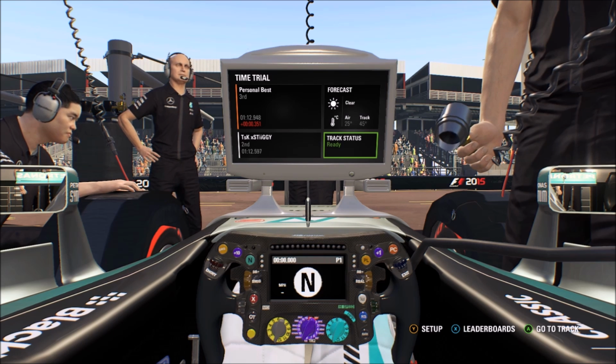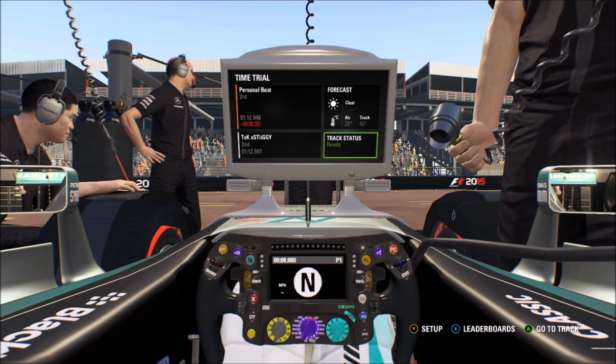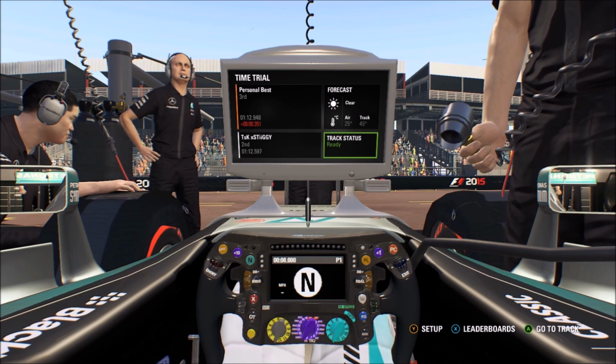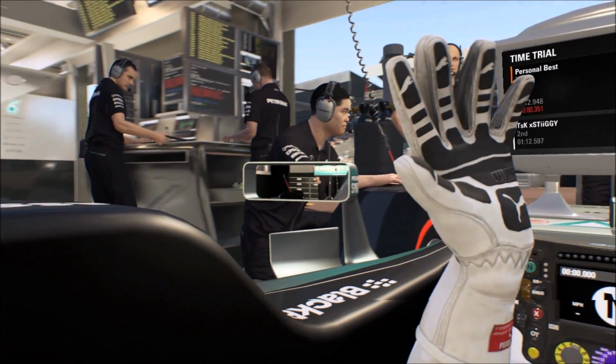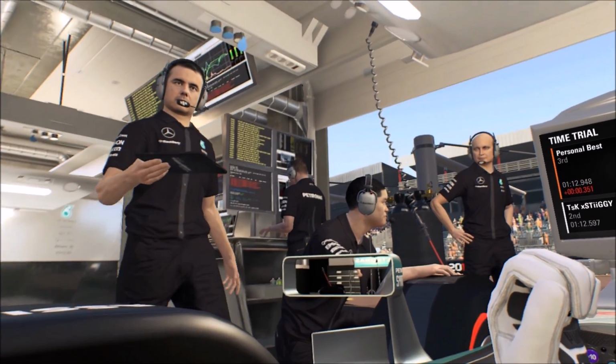So, hot lap and setup time yet again here. We're at one of the most unique tracks on the calendar. It's the Monaco Grand Prix, the street circuit. Very difficult, as I'm sure you would be aware if you're now looking for a guide as to what you need to be doing around this track.